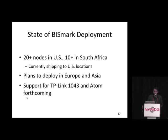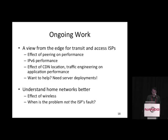Okay, so currently we have about 20 of these BISmark routers deployed in various locations in the US and about 10 in South Africa. And we are currently shipping these routers to US locations. We have plans to deploy them in Europe and Asia too, as soon as we can commission measurement servers in these locations. Although we only support the Netgear 3700 router now, we have plans to support the TP-Link 1043 and Atom routers.